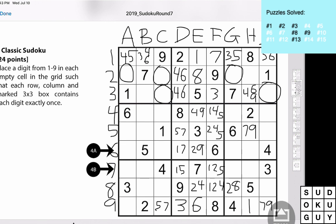I'm circling places that 2s can go now. And that is my signal to see if my pencil works again. It's been charging. Excellent. No more finger painting. Hooray! It was fun while it lasted. Okay, now I can go crazy on pencil marks.